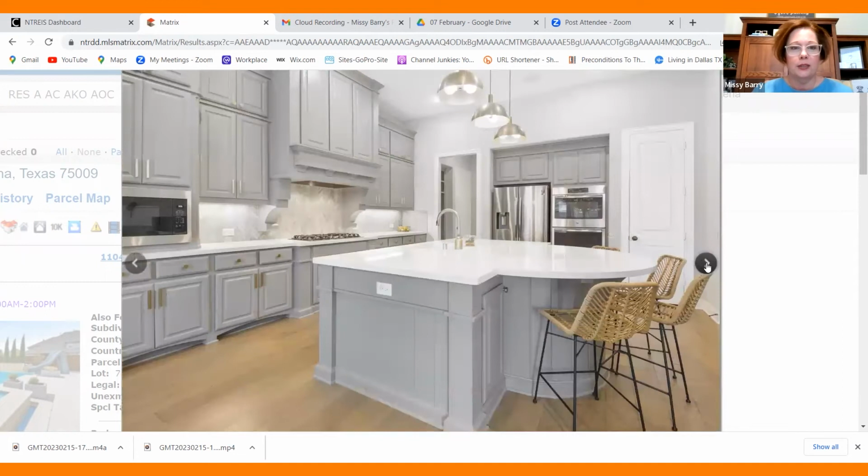Here's another view of your kitchen. It does have double ovens and separate microwave and gas cooktop.